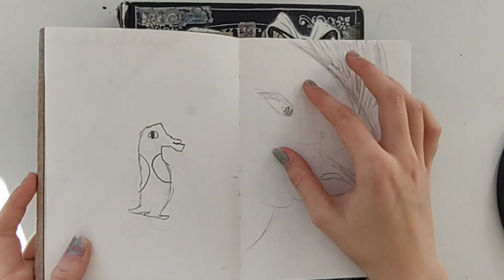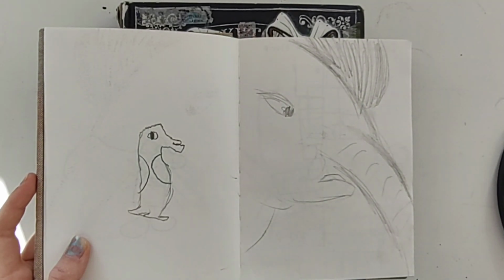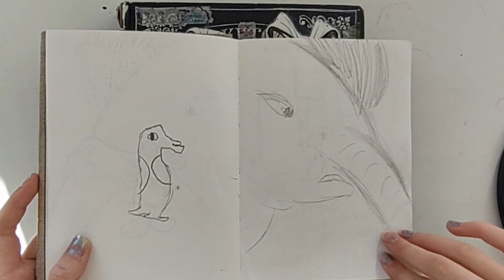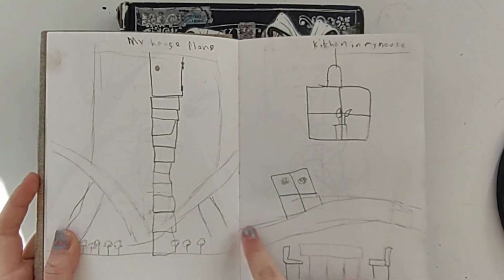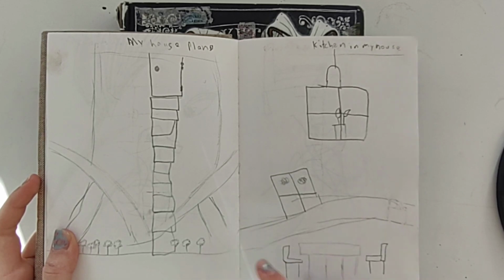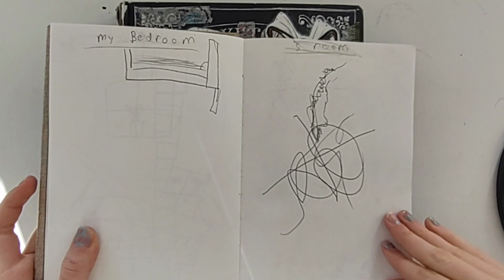Oh gosh, this is when I started doing eyes in a weird way. I don't know. It's extremely strange, I know that for sure. Oh gosh. And then these are my house sketches, what I wanted my house to look like for some reason. I don't even know what's happening in half of these. So I might just skip through these.